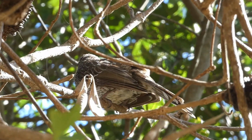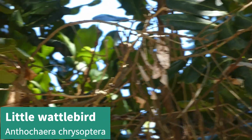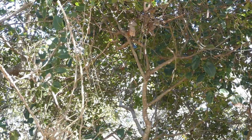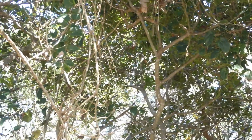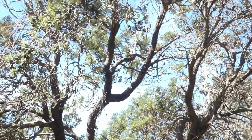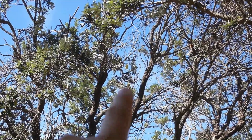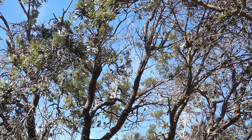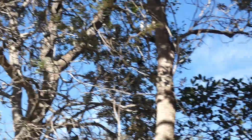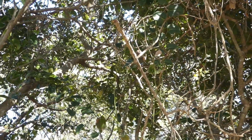This guy is a little wattlebird. They're a type of honey eater. They really like the heathland here. That's the guy that's making that noise. They're flying around. They're mostly feeding on the nectar of these banksia trees here, like this one. And you see those big yellow cone-shaped flowers, like that one there. They eat the nectar out of that. They're actually a large honey eater. There's a couple of different species. This is called the little wattlebird. They're quite common, but they can be hard to film.